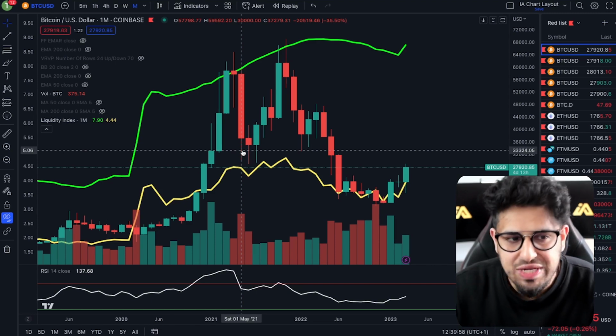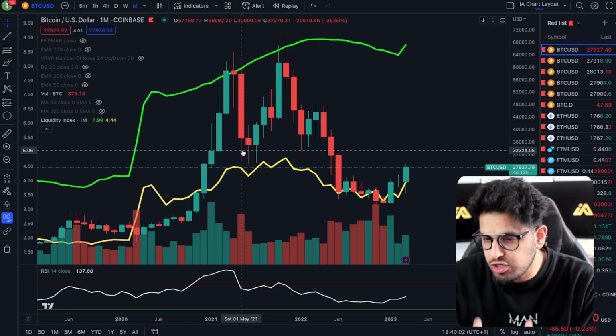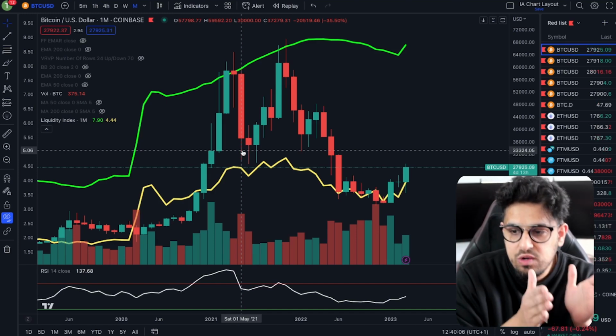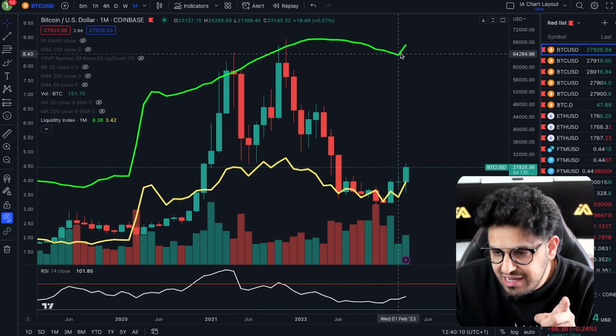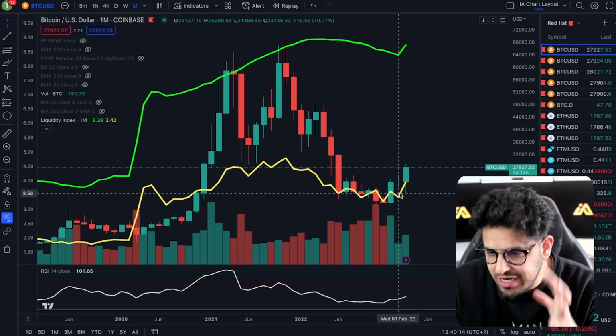And now what I'm showing you is the liquidity index. Remember, I've made a whole video about why we are now going to a new narrative, which is all about the Fed and them providing liquidity. We've looked at their balance sheet. You've seen that they've increased their number of assets. The green line is their number of assets. The yellow line I'm showing you here is the liquidity index.